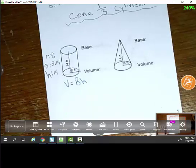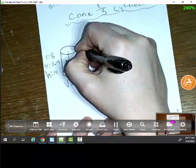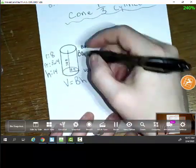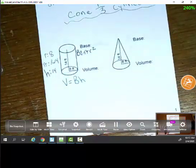Now what? Find big B. How do I find big B? Pi r squared. Pi times radius squared, because it's a circle. What if my base wasn't a circle? Would I use pi r squared? No, those are only for circles. You use whatever formula we need. That's 2 pi r h. No, that's surface area. That's a whole hot mess.